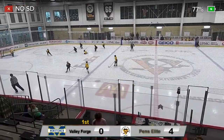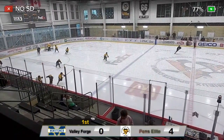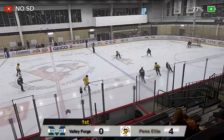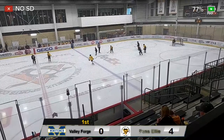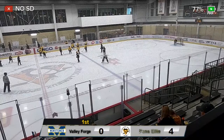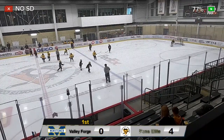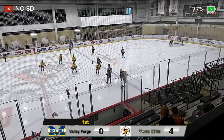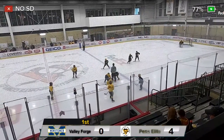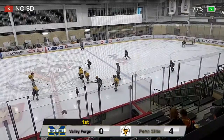Bowen, I believe. Oh, these numbers are killing me. Oh, they keep throwing me off. 75. Vickers. See, it looks like 716 on my screen, on my thing here, but he's 76. That's Vickers breaking up the play.